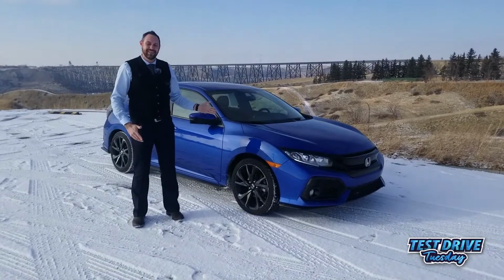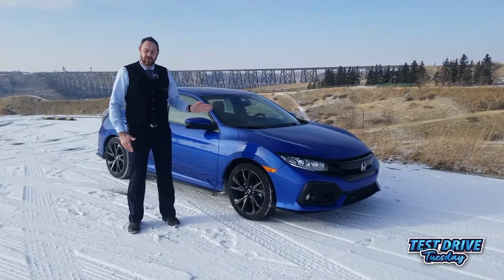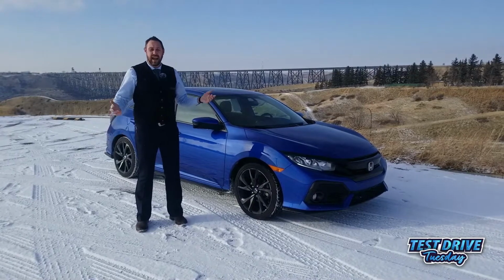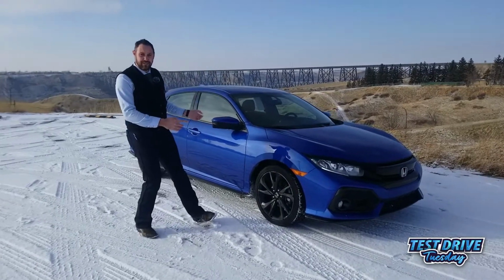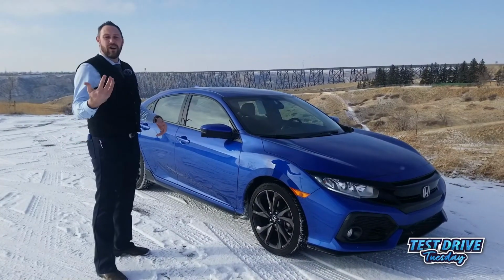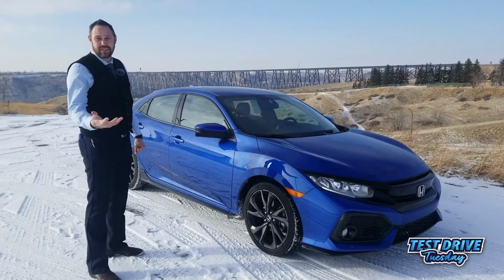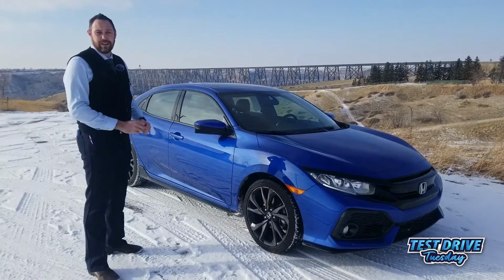Alright, so the 2018 Honda Civic Hatchback is equipped with a 1.5 liter turbocharged 4-cylinder engine, which puts out a whopping 180 horsepower, and it's riding on these gorgeous 18-inch rims. Now this guy's a little different because it's a 6-speed manual, and as of 2020, the Honda Civics are no longer going to come with a manual transmission unless it's the Civic Type R. So we picked a great unit for Test Drive Tuesday, especially you manual enthusiasts.